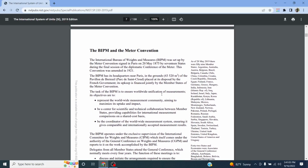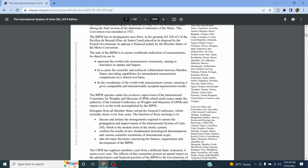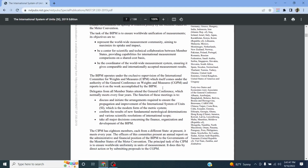As of 20 May 2019, there were 59 member states: Argentina, Australia, Austria, Belgium, Brazil, Bulgaria, Canada, Chile, China, Colombia, Croatia, Czech Republic, Denmark, Egypt, Finland, France, Germany, Greece, Hungary, India, Indonesia, Iran (Islamic Republic of), Iraq, Ireland, Israel, Italy, Japan, Kazakhstan, Kenya, Korea (Republic of), Lithuania, Malaysia, Mexico, Montenegro, Netherlands, New Zealand, Norway, Pakistan, Poland, Portugal, Romania, Russian Federation, Saudi Arabia, Serbia, Singapore, Slovakia, Slovenia, South Africa, Spain, Sweden, Switzerland, Thailand, Tunisia, Turkey, Ukraine, United Arab Emirates, United Kingdom, United States of America, and Uruguay.